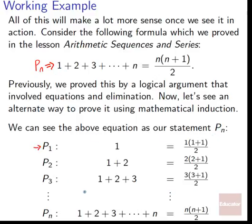Well, our first statement P1 would be if we went from 1 up until an n of 1. So 1 up until 1, that's just going to wind up being 1. So is 1 indeed equal to 1 times 1 plus 1 over 2? That's the first statement. Our next statement P2 would be 1 plus 2, and the statement says that it's equal to 2 times 2 plus 1 over 2. It will be up to us to verify that it actually works out.